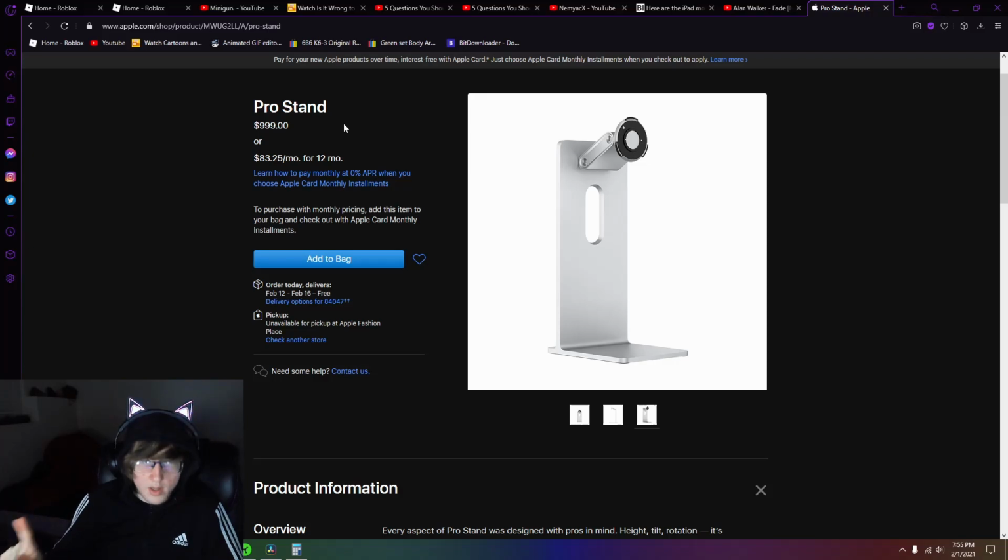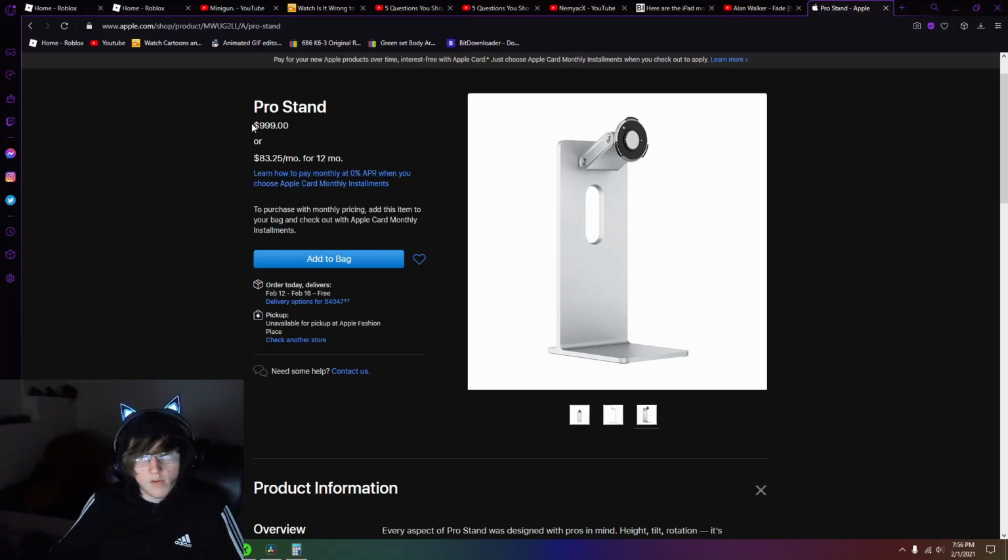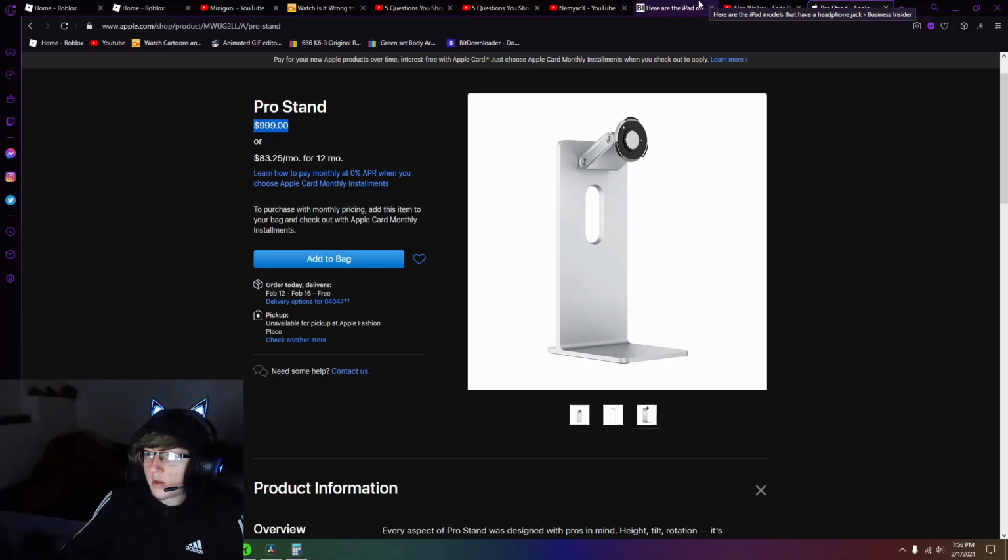There's literally an entire gaming PC package that's like $600. I saw on the UK Amazon website, £600 for a gaming PC, RGB keyboard, mouse, headphones, and a monitor. £600 versus $1,000 for a monitor stand. It's crazy. I don't know who they think is going to buy this.